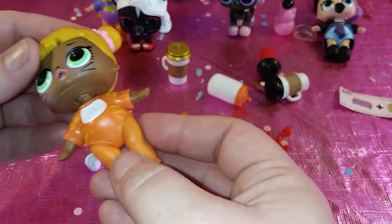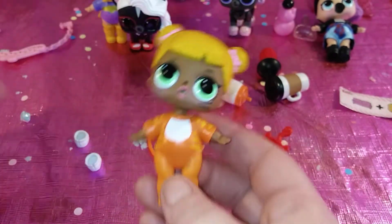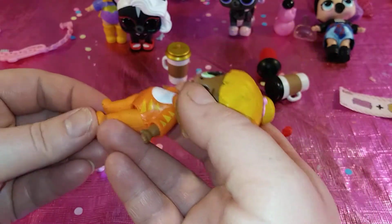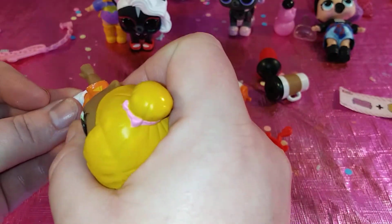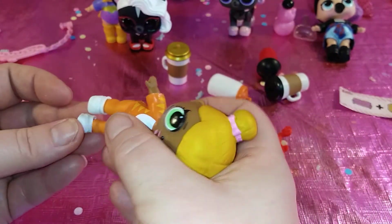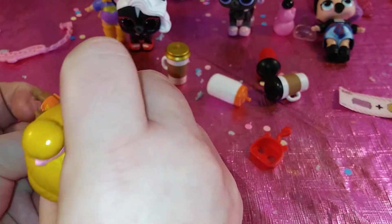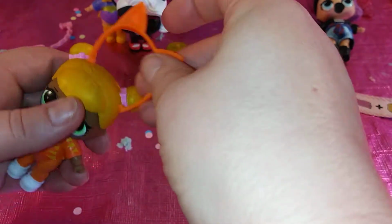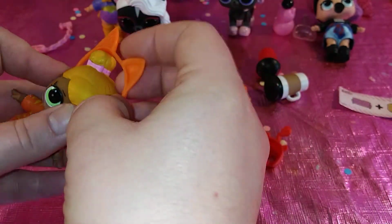This is lots of laughs, attached to her tummy for Halloween. And then I found out it was for LOL Surprise. I was like, oh, these are really cute. I'm just rambling, guys. That's what I do. Shut it. Don't you pick on me. Why not? Because I said that's fun.